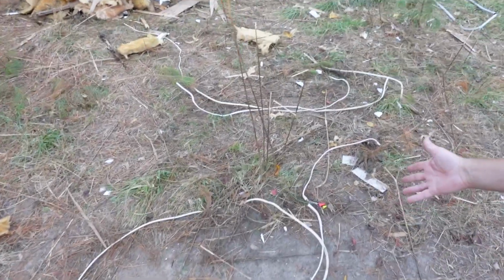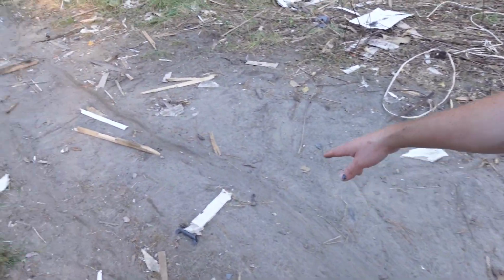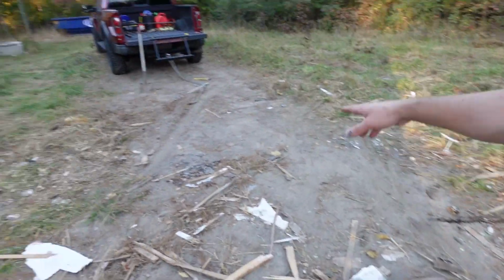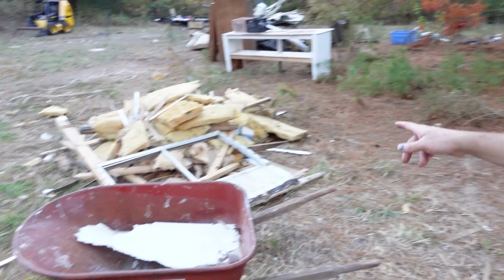Alright, so that was the last big piece from the trailer that I've removed from the trailer location. All I've got left is this wiring I need to coil up, and we're going to burn off the insulation, so we're just left with the copper wire. A bunch of little wood and trash I'll take to the burn pit or the bin. This is what I have that needs to be burned.